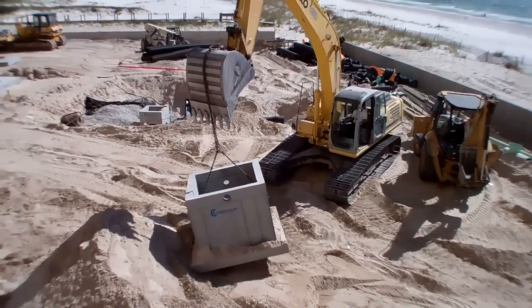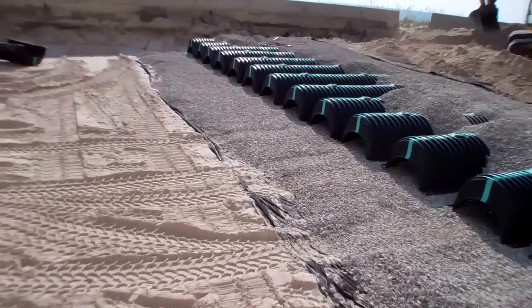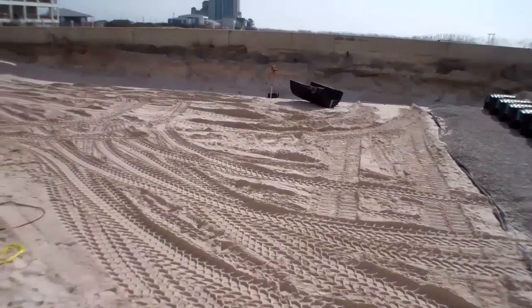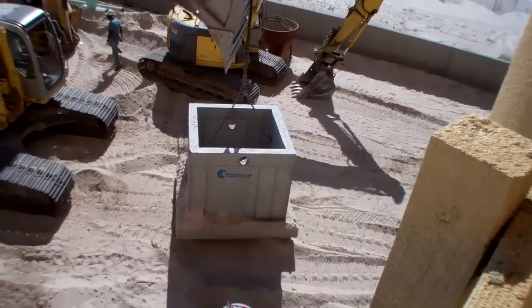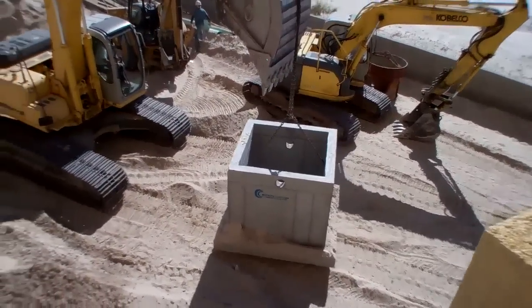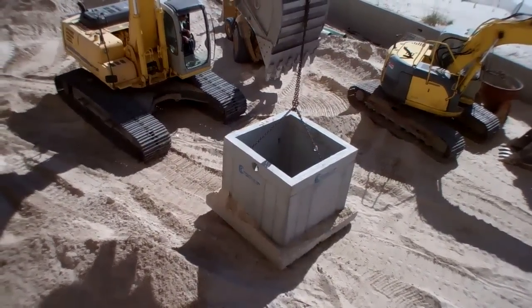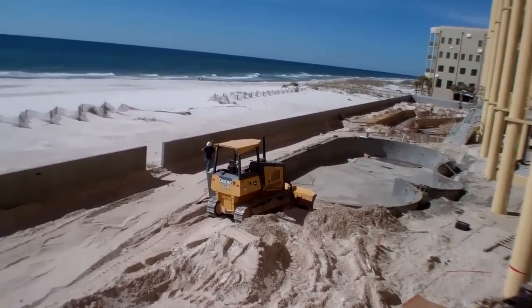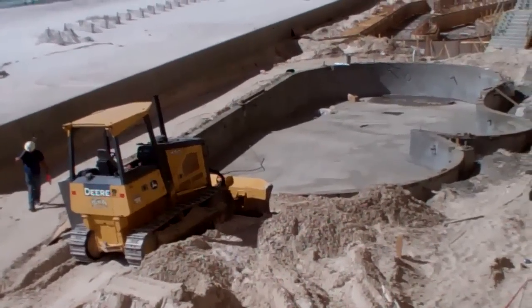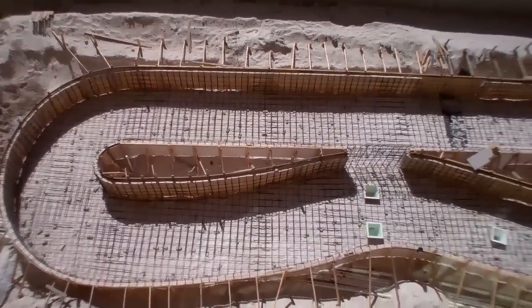This is part of our drainage system. Here's another view of our Lazy River under construction.